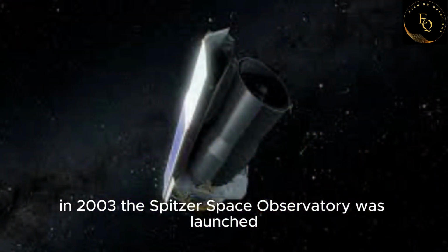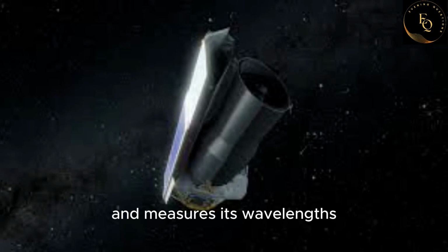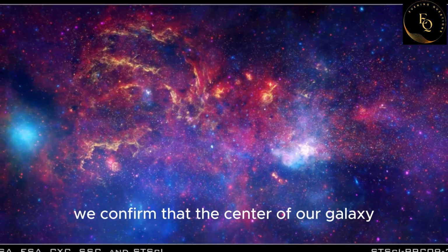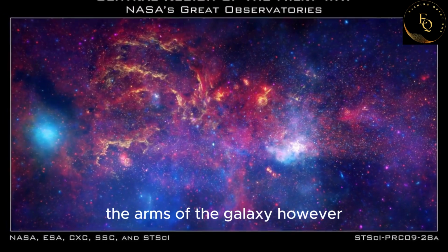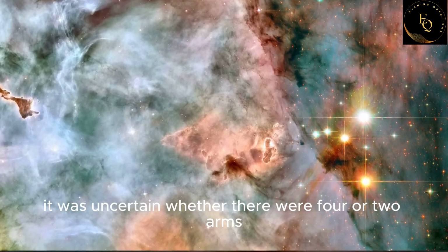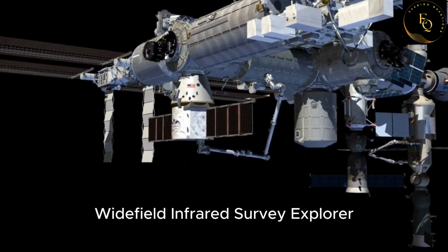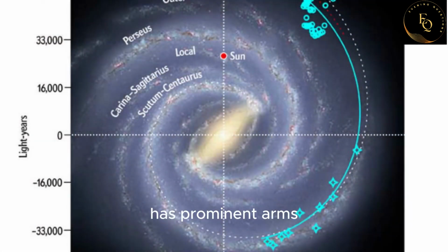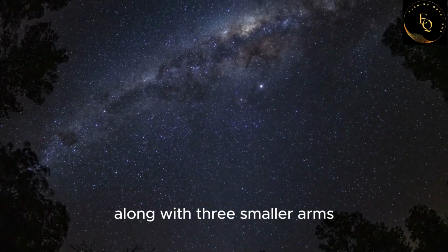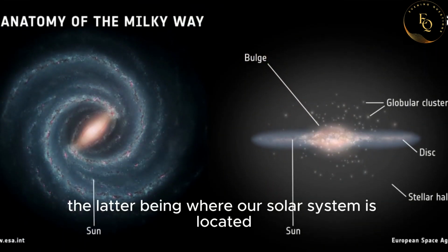In 2003, the Spitzer Space Observatory was launched, which is an observatory that collects infrared radiation and measures its wavelengths. Through its observations, we confirmed that the center of our galaxy consists of a cluster of red stars, giving rise to branches that form the arms of the galaxy. However, it was uncertain whether there were 4 or 2 arms. Through the extensive explorer known as WISE, Wide Field Infrared Survey Explorer, launched by NASA in 2009, we were able to determine that the galaxy has prominent arms, which are the Sagittarius arm and the Scutum Centaurus arm, along with 3 smaller arms, the outer arm, the Perseus arm, and the local arm, the latter being where our solar system is located.